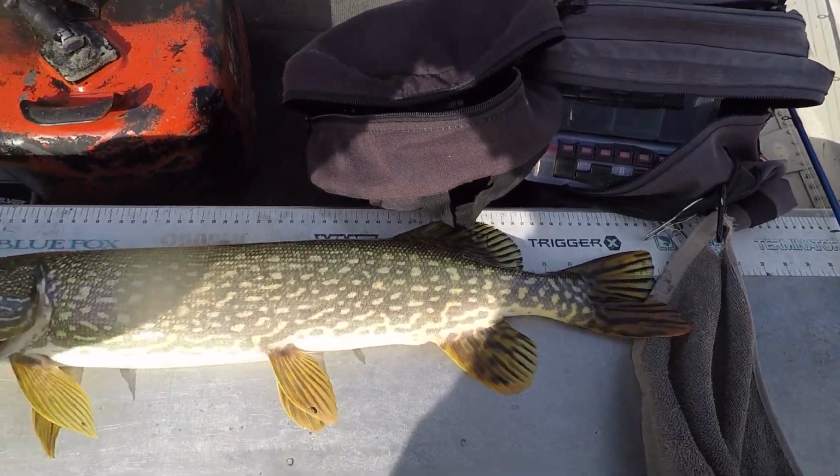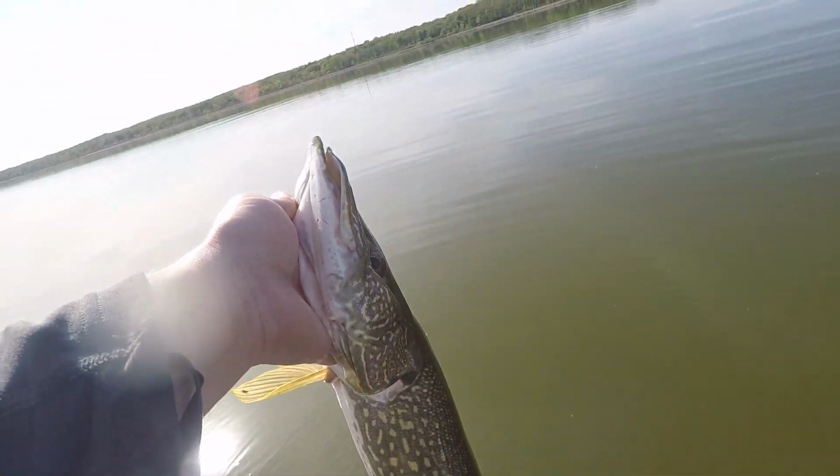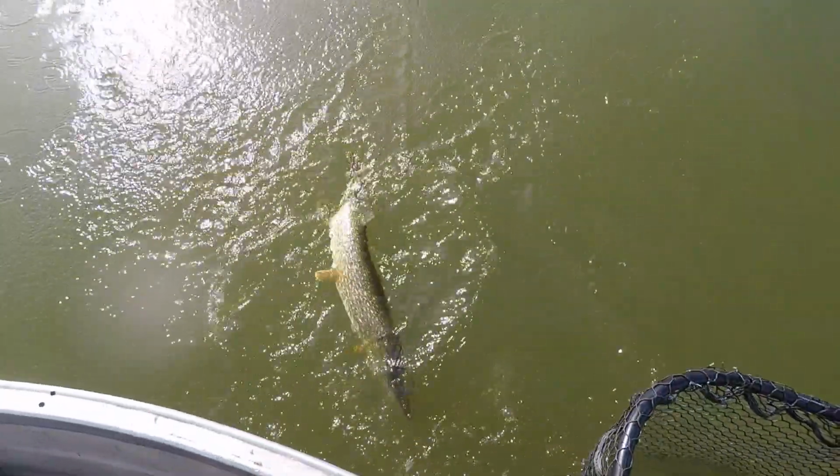Started eating these guys last year. That would be a keeper. I don't feel like cleaning him tonight, but they do taste good. Okay, so that's the first big northern today. Well, big is relative. This lake, I think the biggest one I got out here was 32 inches, which is a decent sized northern for most people anyways. But that one was 27.